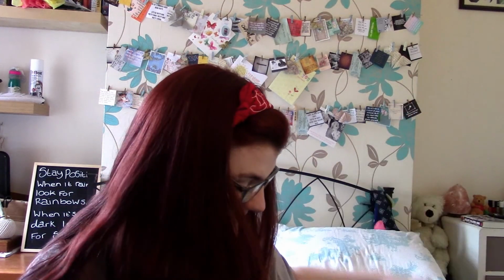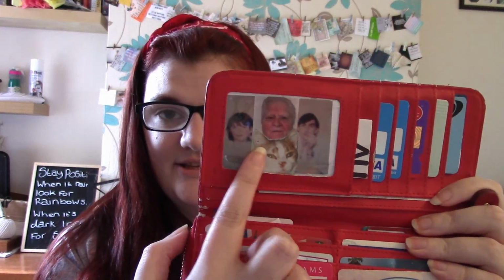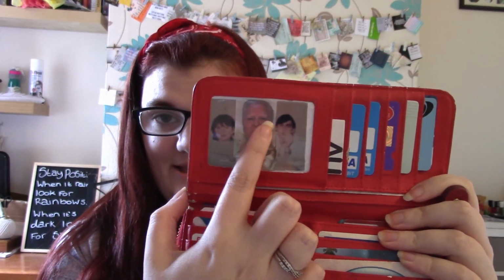So there's that. And then in my purse, you have a zip bit, which is where I keep all my coins. It's a very old purse. And then this bit, you've got my cards. I counted these and I have 19 cards. What the hell's that about? I don't know. These pictures: this is my mum, this is my dad, this is my grandma, and this is my cat. Okay?